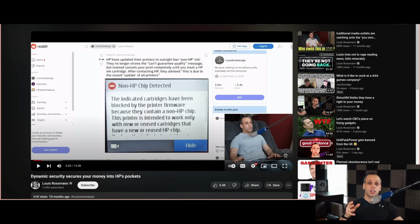Let's dig into some of the reasons that I believe you should never purchase an HP printer, going back to what I've been talking about for the past few years, because there is a bit of history here. So HP has a feature called dynamic security. What dynamic security does is it checks whether or not you're using an ink cartridge that was purchased directly from HP. And if you have purchased an ink cartridge that was not purchased from HP, you will get this error because you have not secured your money into HP's pockets. Dynamic security keeps your money from going into anybody else's pockets other than HP.